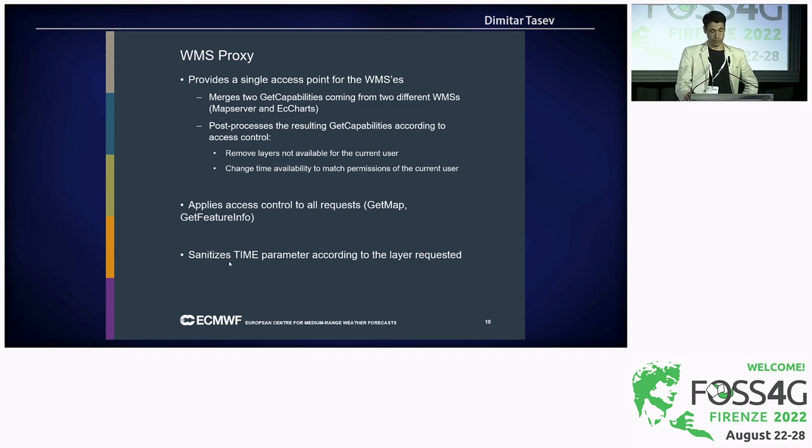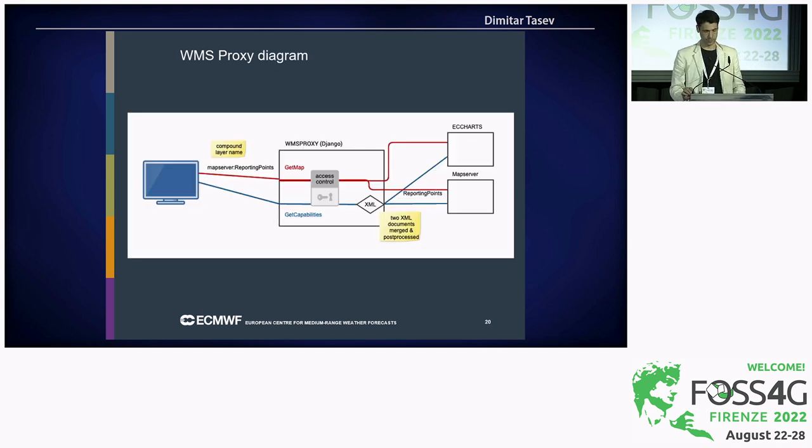And also, because we have this intermediate step, we take the opportunity to sanitize the time parameter. Because as I said before, if you have the time expressed in different ways, this may create different tiles that are exactly the same data but expressed in different ways. So what we do, we take the time parameter and we transform it into a standardized format so that when these requests get to MapProxy, it's always the same for that particular date. This is a diagram to show all this processing.